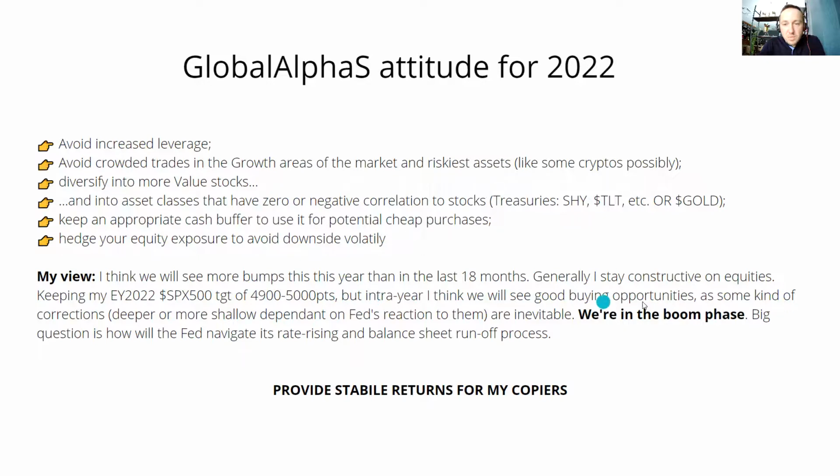I think we will see good buying opportunities in there. I have already mentioned that there will be some corrections, and I think they are inevitable given the Fed plans about raising rates and decreasing balance sheet. We're in the boom phase, so naturally some flexibility, some cautiousness is basically advised.